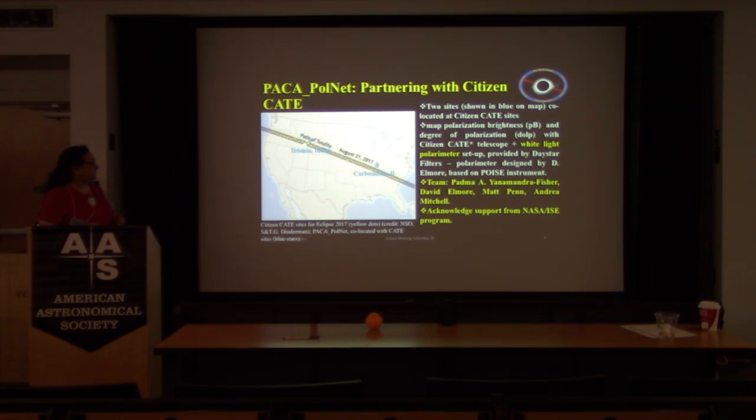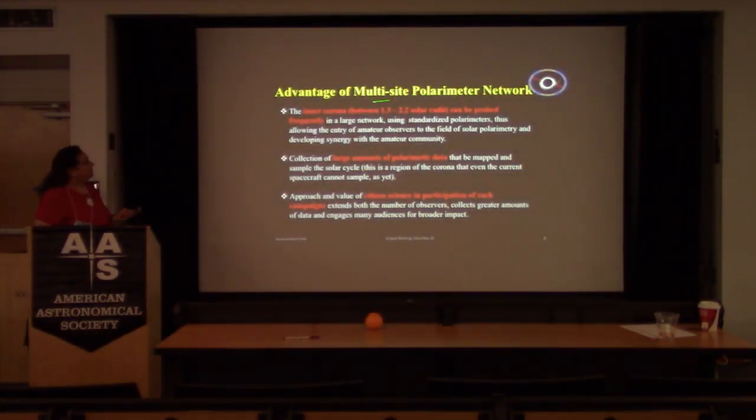Basically, we can get multiple images and multiple observations of the inner corona from different locations, so we're extending the database. We can also get large amounts of polarimetric data and sample it across the solar cycle as you monitor different eclipses. And this also includes our bridges citizen science by students, teachers, professionals, amateurs. So you get both the science and the citizen science aspect here. Plus, it also feeds into the STEM program. So there are multiple auxiliary benefits of this kind of a network.